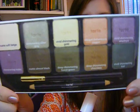So yeah, very happy with this brush. It's a really interesting brush. Definitely didn't have anything like it. It's a good size too. Sometimes you get really stingy brushes and they're like this big. You're like, what am I supposed to do with that? I don't have tiny hands. Oh, and the last thing that came with it, a swatch of all the colors.